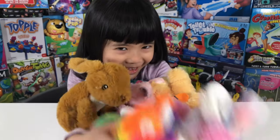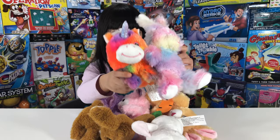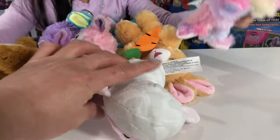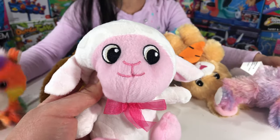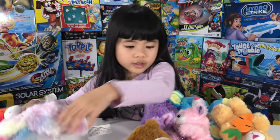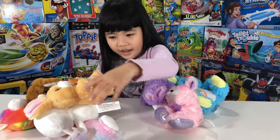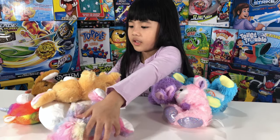So cute. Which one is your favorite? I like the colorful ones. Oh, yes. I like this one. I like this one and this one. And this one, and this one, and this one. You like all of them? No, I only like these ones.